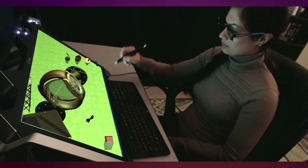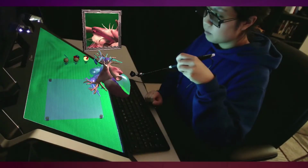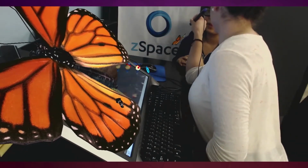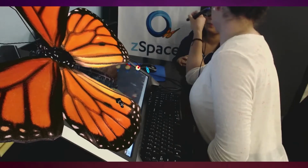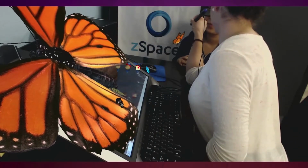zSpace is a unique hardware-based MR provider focusing on STEM education and medical instruction. They are installed in over 300 school districts and 130 universities. Their combination of eyewear, stylus, and stereoscopic display computer provides a unique mixed reality experience in an education package that provides lesson plans and standards-aligned activities.